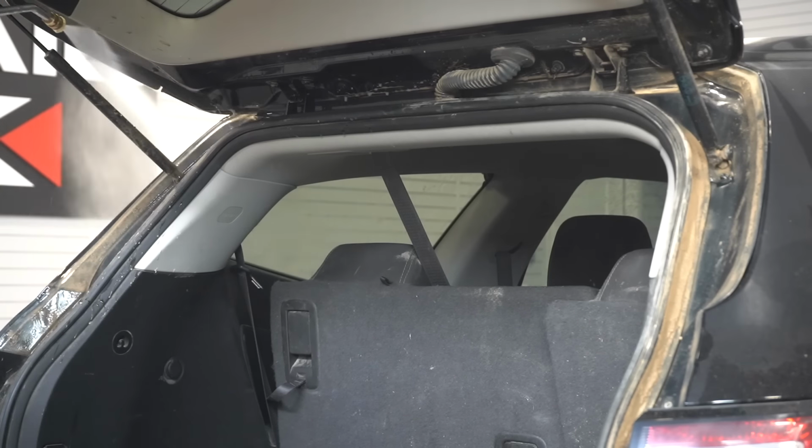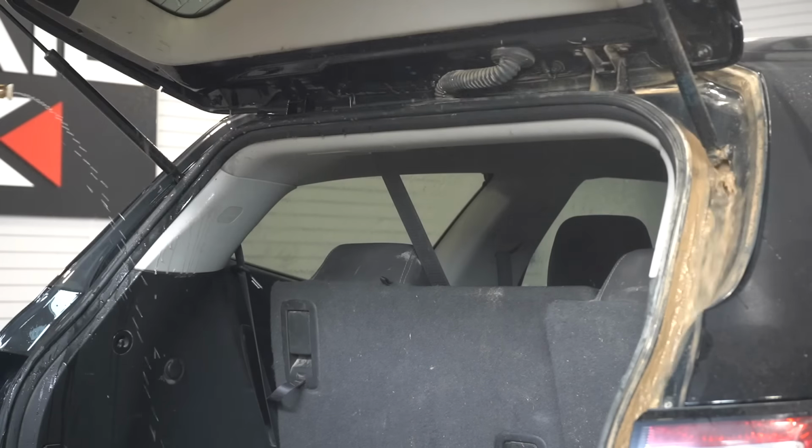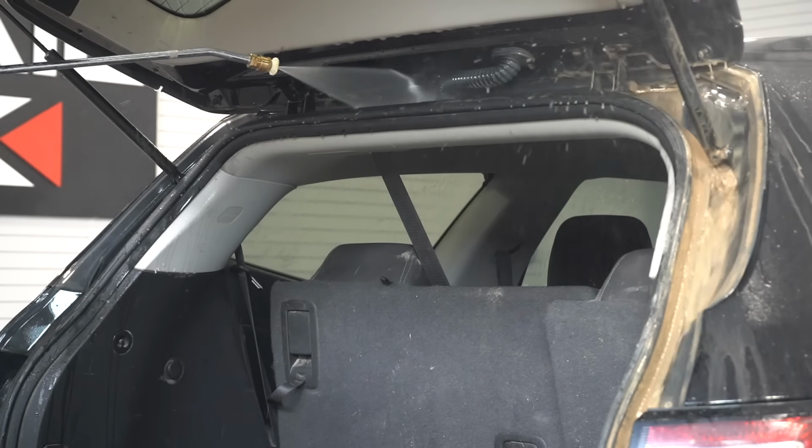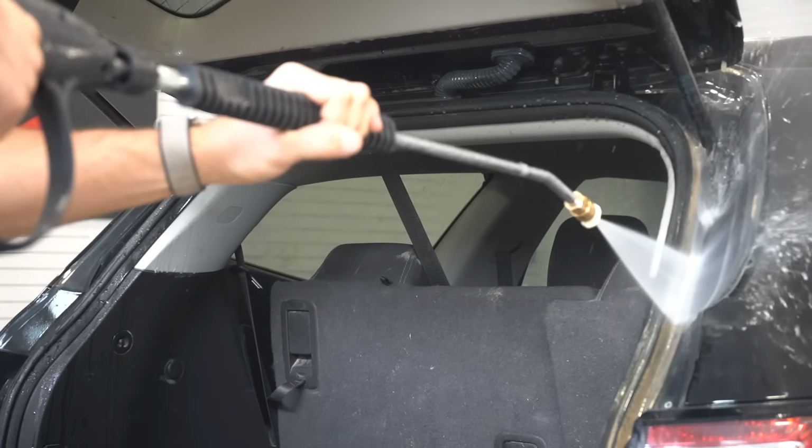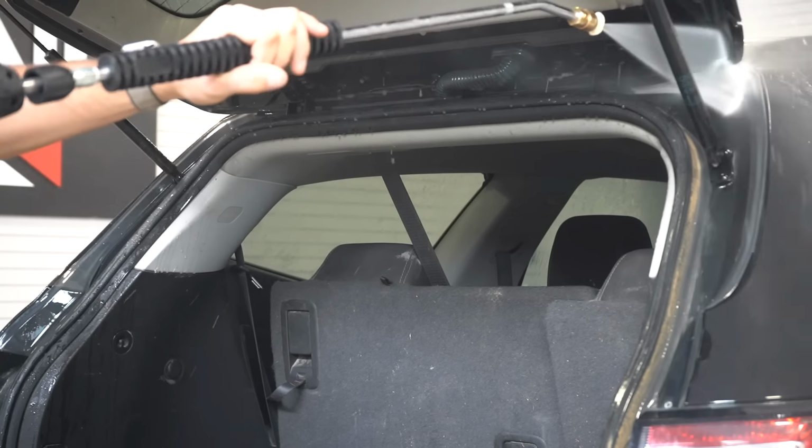Now, as I spray out the rear jam here, this is one of those areas where it's very hard to not get a few drops of water going inside the vehicle. So once I'm done, I'll just quickly wipe things down so the muddy water doesn't have a chance to dry.